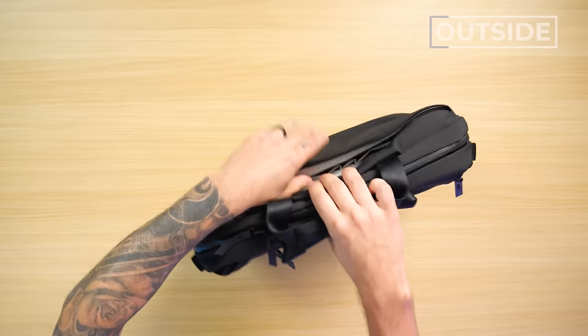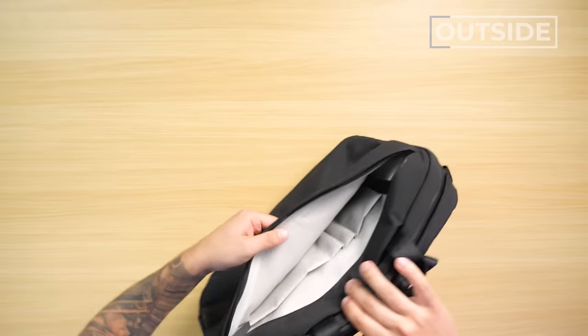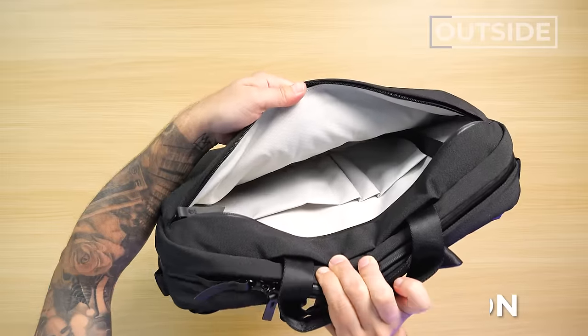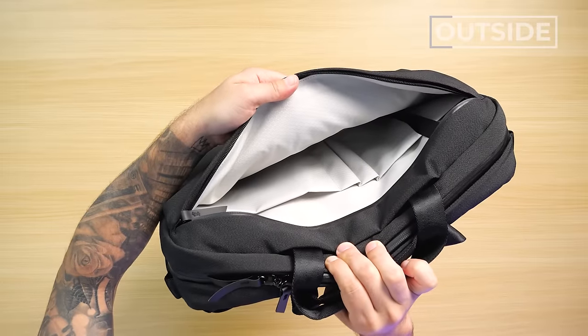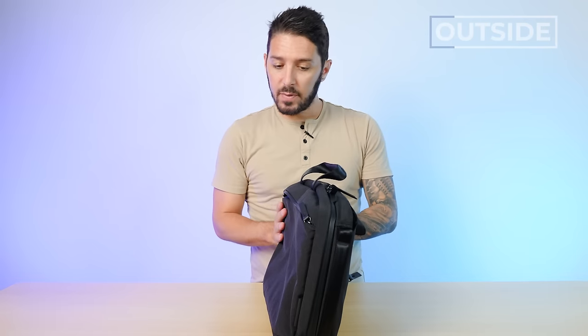Let's talk about the front. This, in my opinion, is one of the coolest features of the Elements Tech Brief Pro. YKK PU coated zipper, and you can see, we got a lot of awesomeness. Awesomeness number one is this interior material. It's a ripstop honeycomb nylon. The color helps to create a highlight effect, which makes it easier to find your gear. The capacity too is really impressive because it stays nice and flush if it's not overpacked.